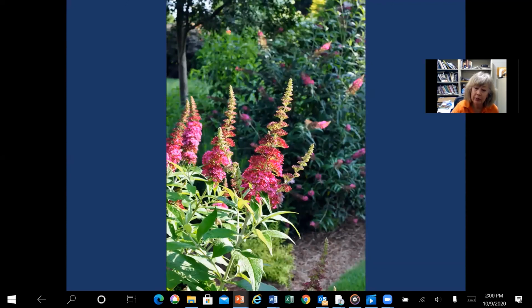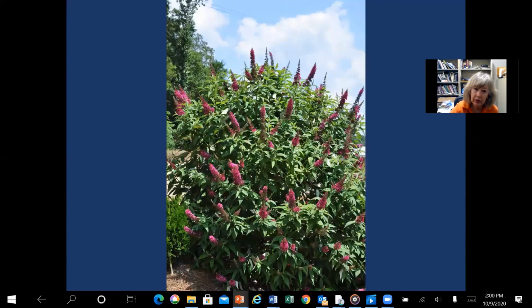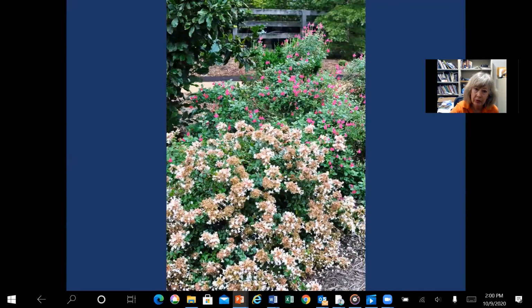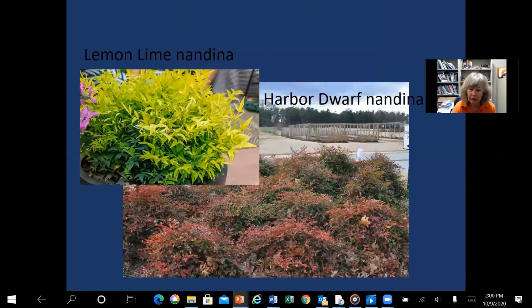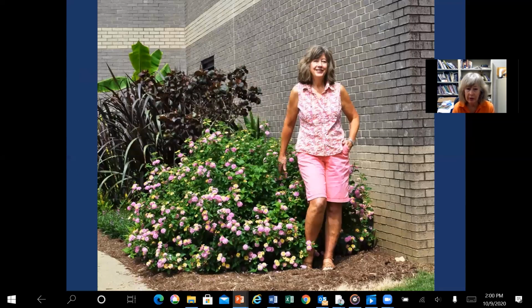There are some of those newer butterfly bushes. They're trying to breed for more vivid colors, the Miss Mollies and Miss Rubies, which certainly do have that richer tone. Don't forget our abelias. Abelias are going to give us long seasons of bloom. A lot of them have bright variegated foliage, and they're going to really please our pollinators. So that would be another option, as well as the foliage opportunities.